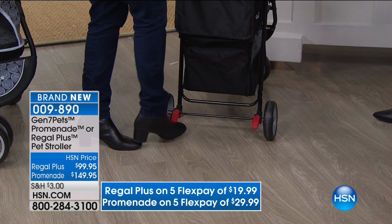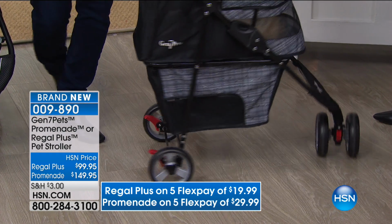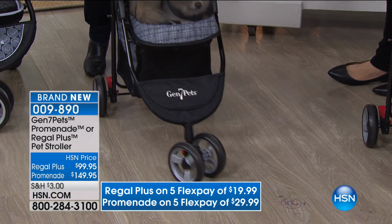This one has it individually for each wheel. So if you're on an incline or you want to sit for a while and read a book, you just put the brakes on so nothing knocks them and rolls them out of the way. Really nice. So there you go.